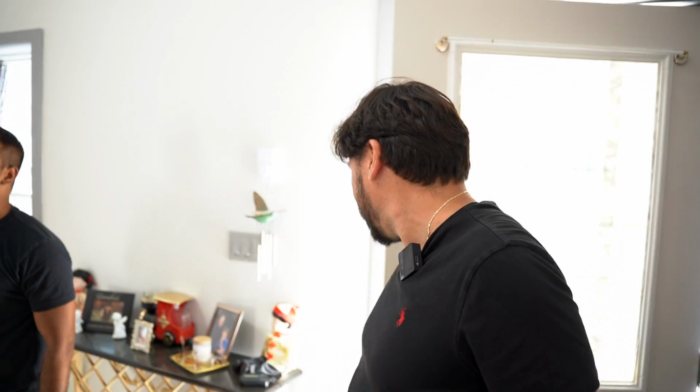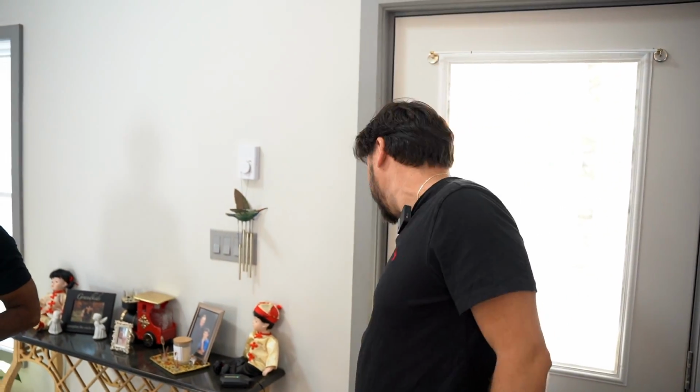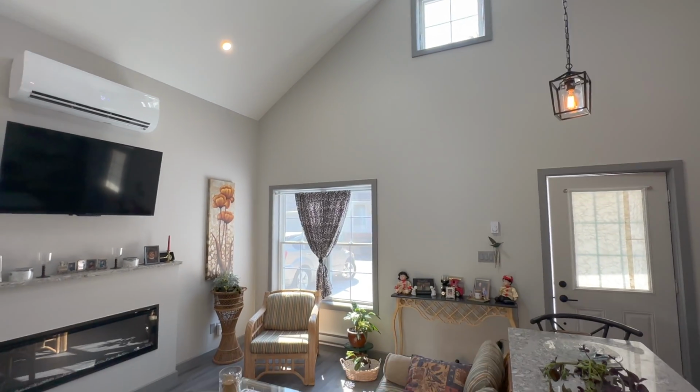Oh wow, nice. This is the first petite home we built here in Windsor-Essex, for Sherry. How tall is this? The ceilings are 18 feet tall, and in the loft space the apex of the ceiling is about 7 feet tall.